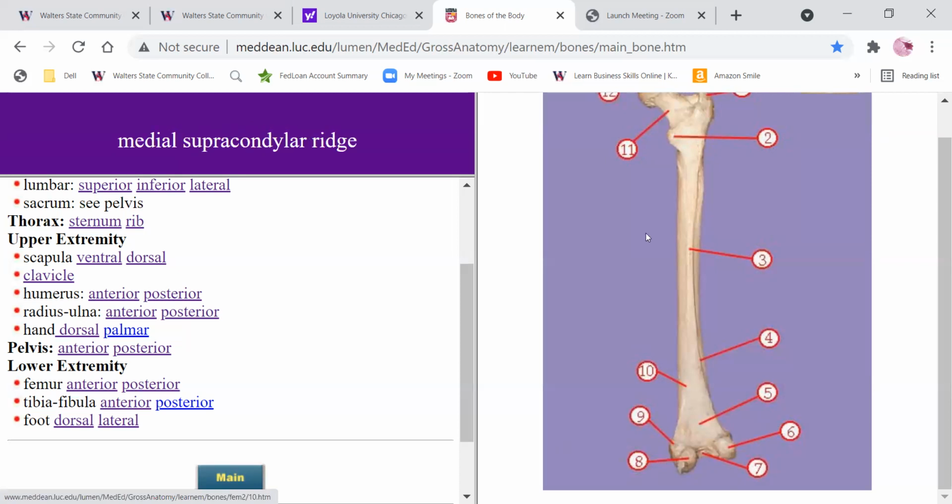10, neck of the femur, and then 12 is the head of the femur.